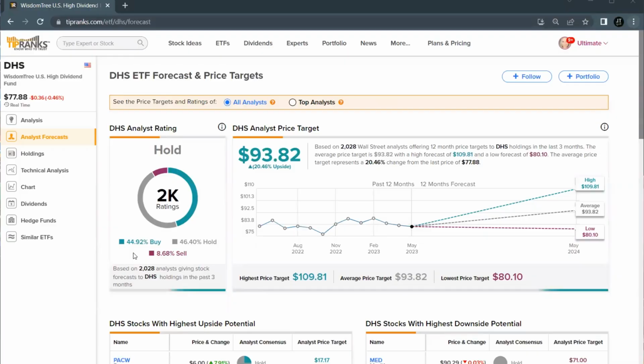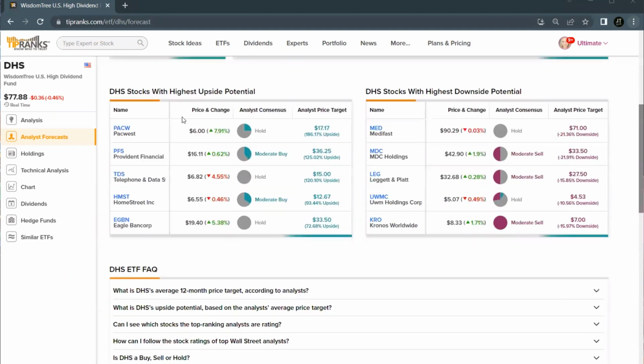With 2,000 analyst ratings on this ETF's holdings, overall it comes in as a hold. That breaks down to nearly 45% buy ratings, 46% holds, and about 8% sells. The average price target is nearly $94 per share, which would be an upside potential of 20%. Down below, we do have our list of the stocks with the highest upside, along with some with downside.